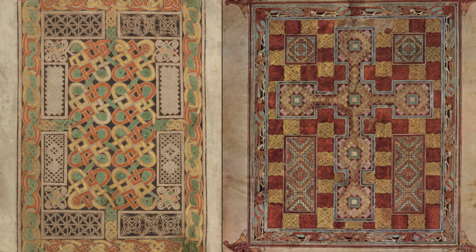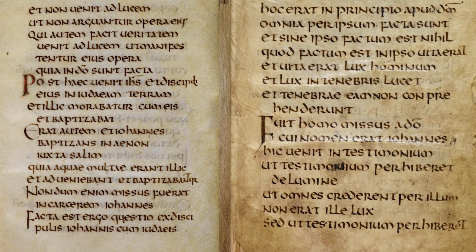The design has of course no parallels in book bindings, but it does in other art forms. The interlaced panels compare with insular illuminated manuscripts of the period, and the famous carpet pages you find in books such as the Lindisfarne Gospels and the Book of Durham, as well as in both sculpture and metalwork of the 8th and 9th centuries.